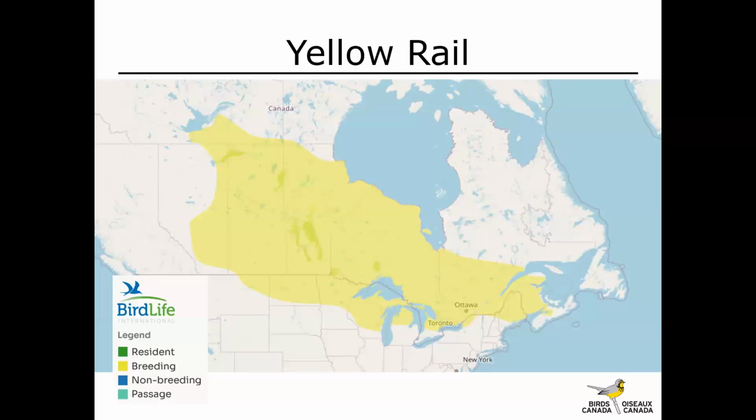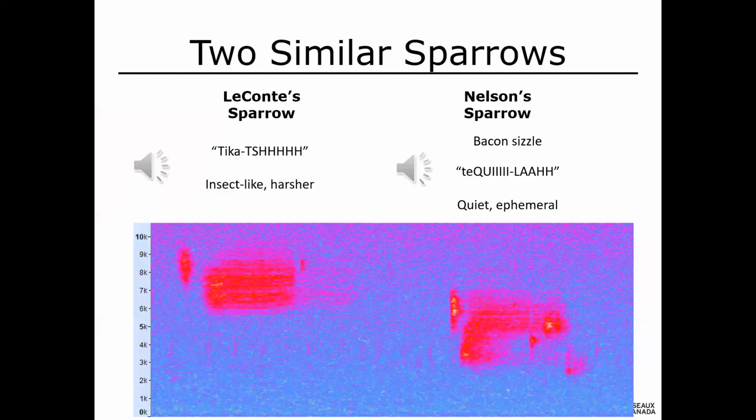Yellow rails have a fairly large distribution. A lot of it is centered in Canada. They do get up into the boreal forest. And I think with some of the boreal forest birds, like a lot of species, if the prairies are dry, they'll wind up in the boreal forest more because they're going through the prairies and not finding anything. But then again, in the Hudson Bay lowlands, it seems like year after year, that's one of those places that winds up holding yellow rails. So, an interesting little species that is near and dear to my heart.